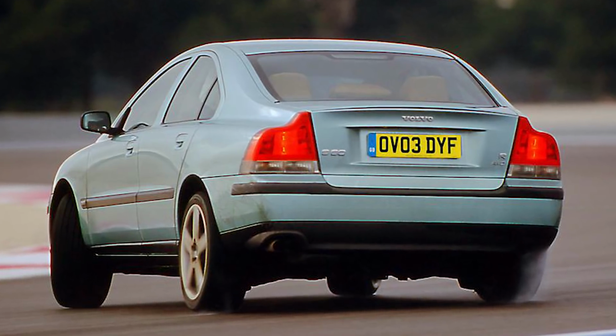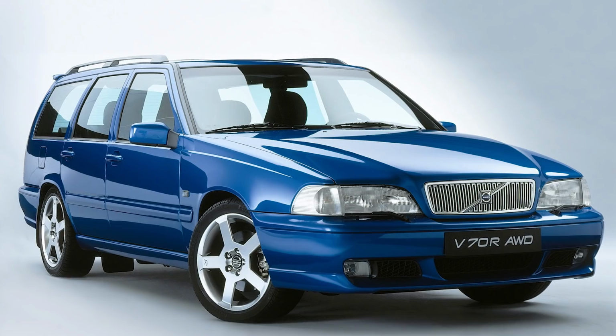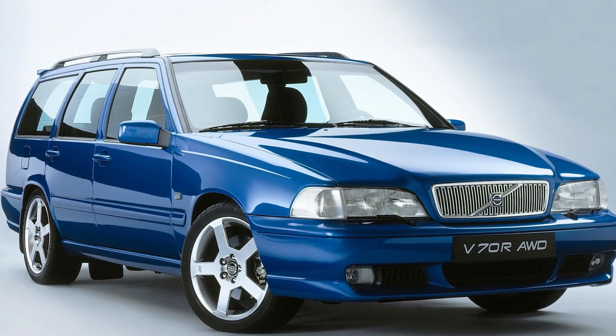So what does that leave for high performance Volvo models? I really think they should still make high performance Volvo models, but how would they do that? Well, they could bring back the R models that they had in the late 90s and in the 2000s. If you guys remember the S60R, they also had the V70R, both in the 90s and in the 2000s, if I'm not mistaken.